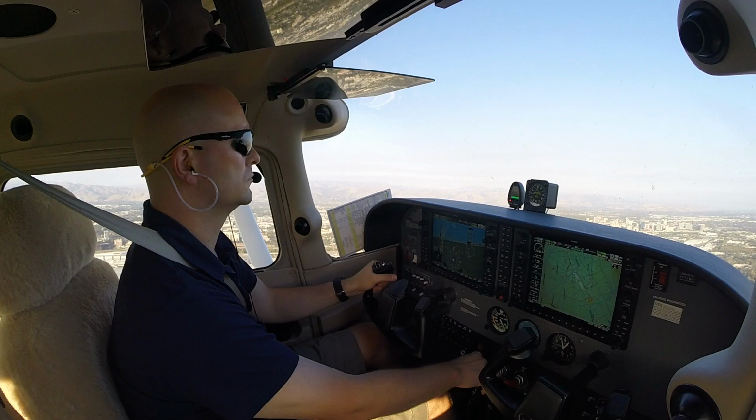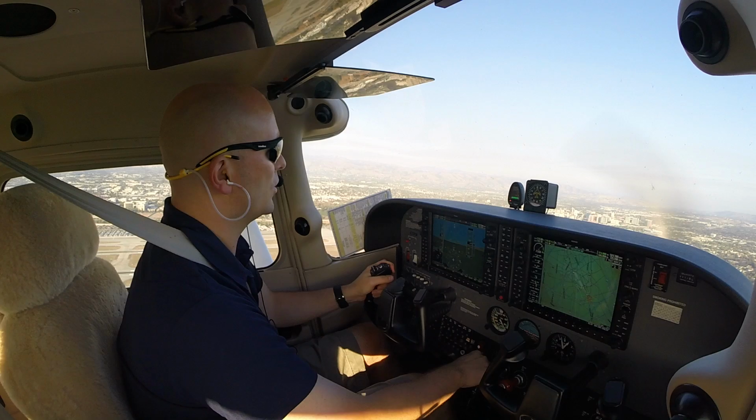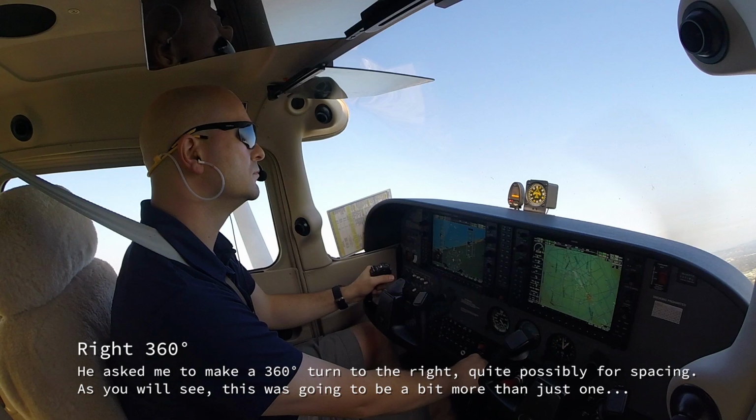Lima Foxtrot, make one right 360, please. One right 360, 7 Lima Foxtrot. Cash 4537 traffic, making a 360, beam the 30 numbers in the downwind 1000 to Skyhawk.